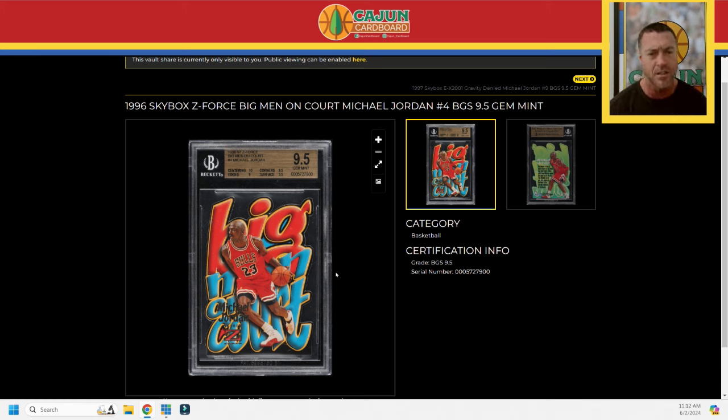Those are cards that pop, right? They just cut above, they jump out at you. So this Big Man on Court was a humongous pickup and a great addition that I can highlight in yellow on my Cajun Cardboard Michael Jordan hierarchy checklist. So this was card number 1.